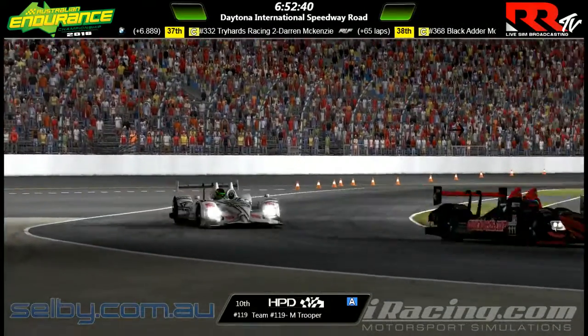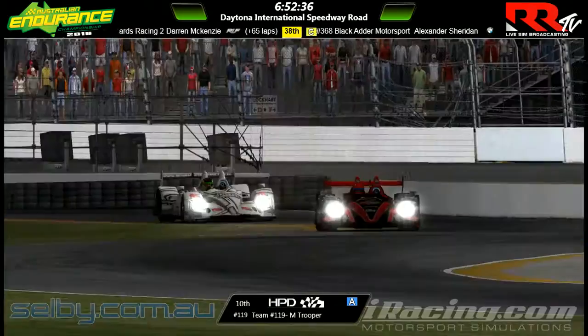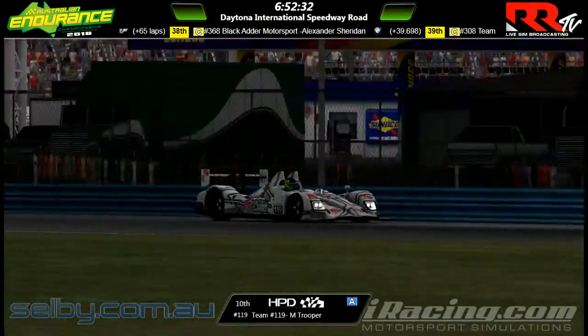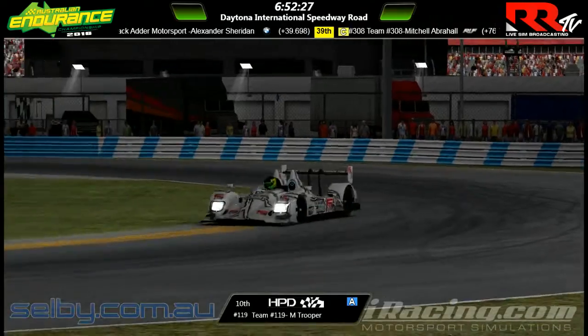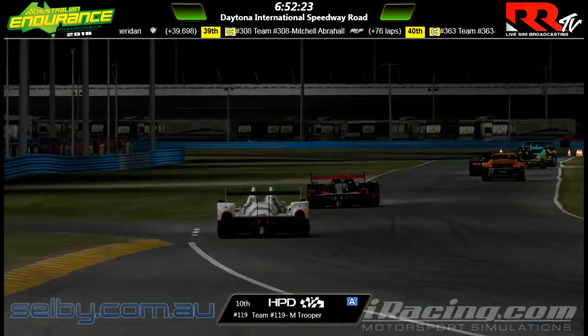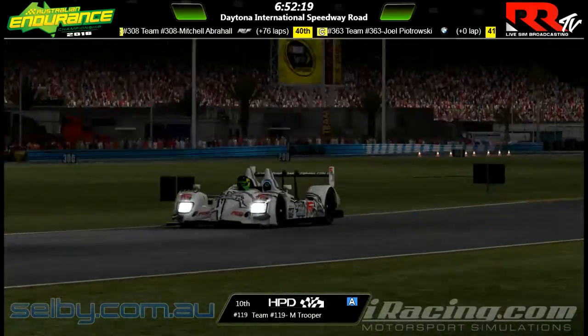There's some minor changes, but they're quite similar. I think you get your minor adjustments through your traction control and brake bias. That's probably where the real differences are between the cars at the moment. But the setup is quite well balanced. Everyone was quite happy with it. Fantastic. Maybe in-car controls that are different. That's about it at this stage.